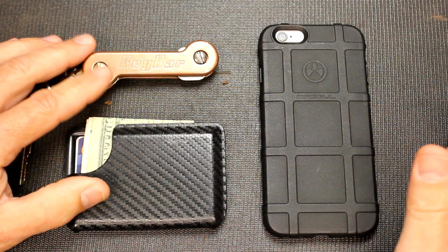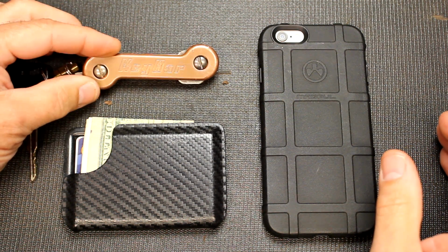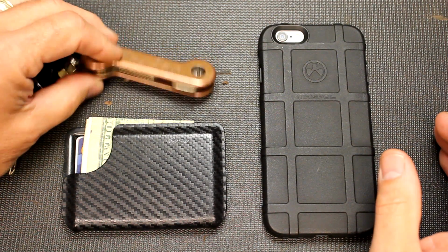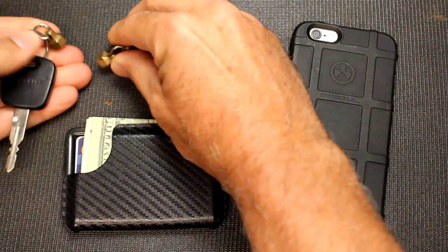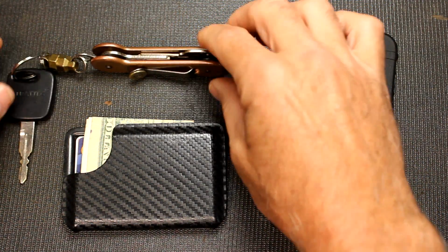Another option is the Key Smart. It's really thin and it makes it really small, but it's not as sturdy as the key bar. I loved it, and this is the copper, which to me is just really cool. Another thing, it has a really strong magnet, so if I have my truck running, I can unplug this and leave it and use my keys, and I find that very useful.